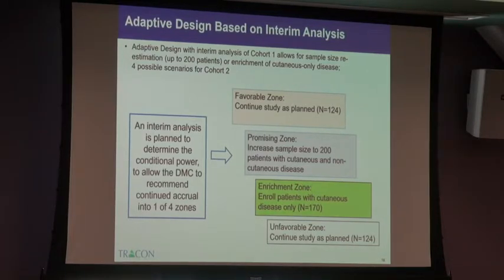The unfavorable zone is when the drug, frankly, isn't working. It's not working in the overall population, and it's not working in the cutaneous population. By the rule of the study, you would still fully enroll the trial, because it's still possible the interim data underpredicted the real activity of the drug. But clearly, if the DMC felt that truly this study is futile, they could stop the trial at their election, but there's no set futility rule.